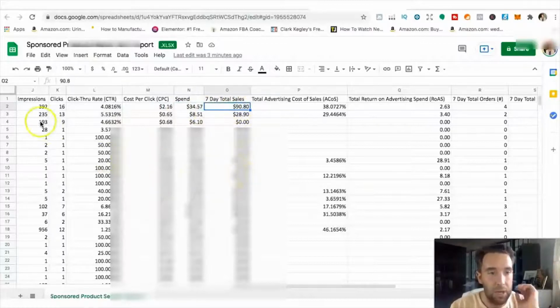So what we're looking for here is this keyword or ASIN had 392 impressions, and 16 people clicked on it. That's a 4.08 click-through rate. Cost per click was a little high at 2.16. The spend was 34 and my sales was 90 with a 38% ACOS. So this keyword or ASIN would want to be moved over into a new manual campaign, and that is now a proven keyword that works and gets sales.